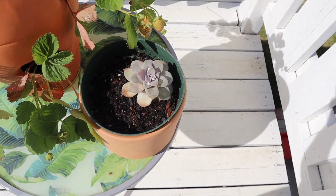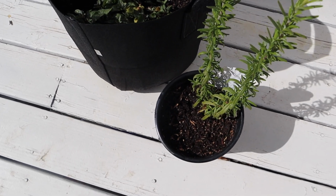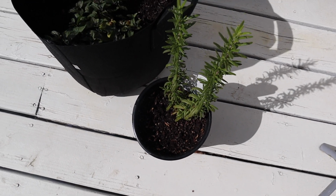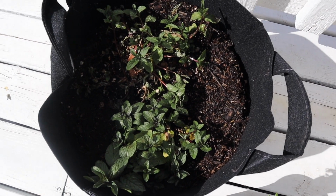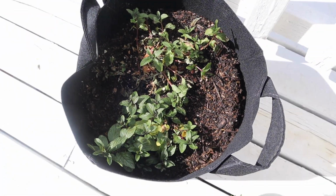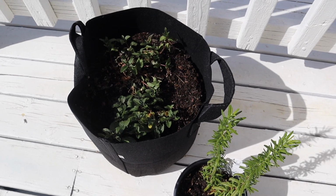This is not food, just a little cute little succulent hanging out here. Then over here, I've got my rosemary plant doing well, living its best life. And then I've got my peppermint plant actually not seeming to live its best life. Part of it is, but part of it looks a little, I don't know, skeptical right now. I don't know if it's these pots, these fabric pots I have.